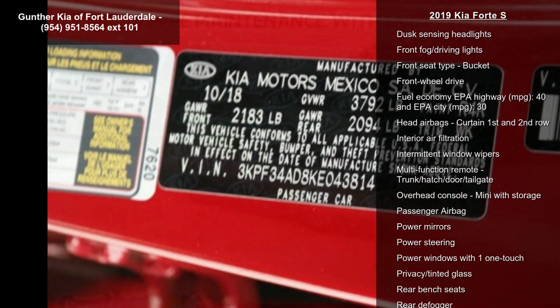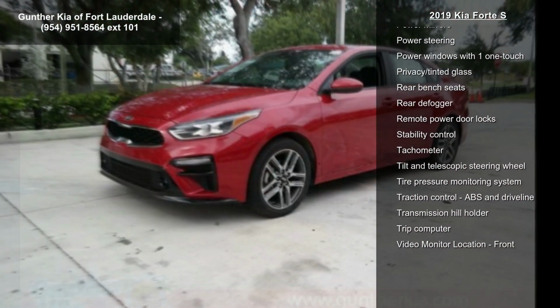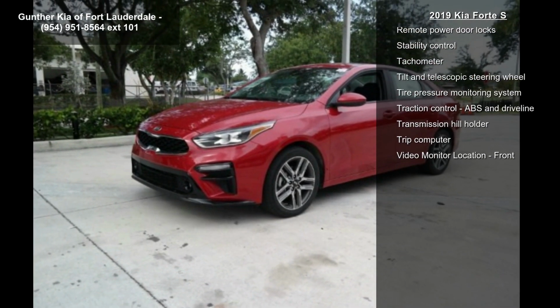Low mileage is an important factor in your purchase, and this vehicle delivers a low odometer reading. A test drive is waiting for you.